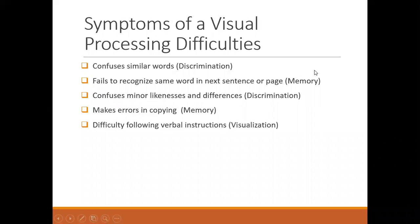Symptoms of visual processing difficulties include: may confuse similar words, or visual discrimination; have difficulty remembering words on the same page, so memory; confuses minor likenesses and differences, again, visual discrimination; makes errors in copying, memory; or has difficulty following verbal instructions.